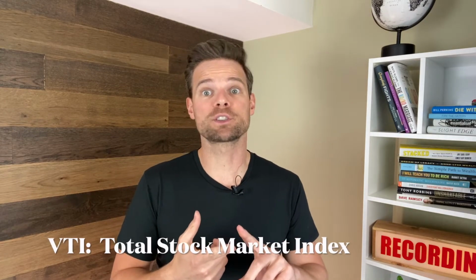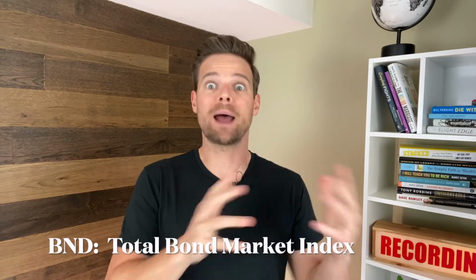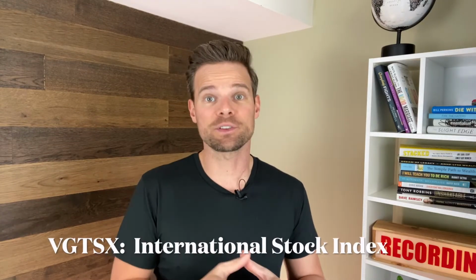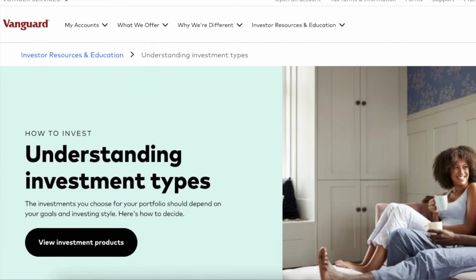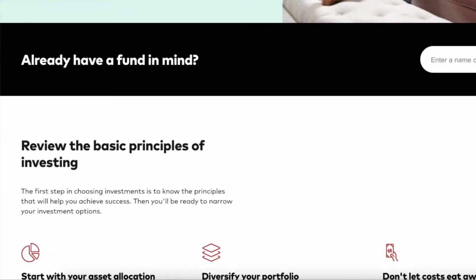Well, some of Vanguard's most popular funds include VTI, which is Vanguard's total index fund, BND, which is Vanguard's total bond market fund, VGTSX, which is Vanguard's international stock fund, and then VTSAX, which is the total stock market fund as well. Of course, you'll want to do your own homework to determine which fund or funds are right for you. To help, Vanguard offers several different research and comparison tools on their site.